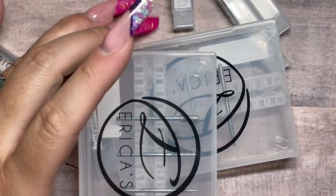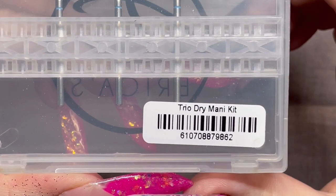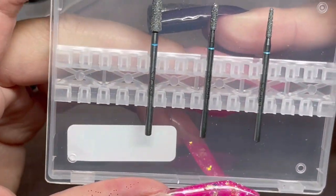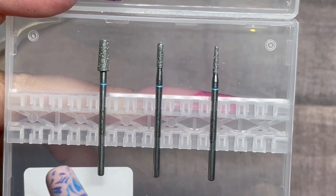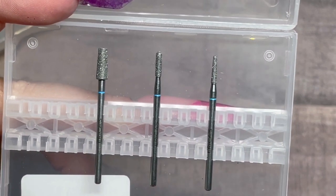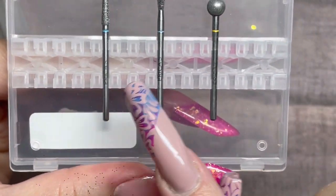I also got some new bits. So this is the Trio Dry Mani Kit, and I'm gonna pop the names up on the screen going this way so you know what name is for each one. I don't remember the names off the bat, but I will pop them on the screen for the diamond bits. You also have the Finesse Dry Mani Kit, and these are the bits.